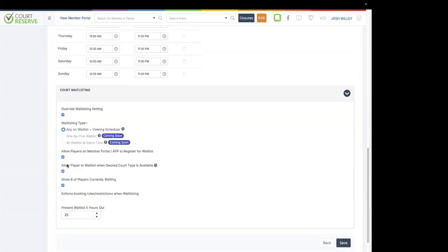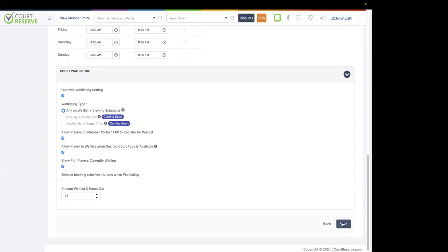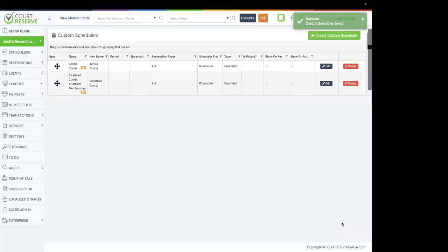So if we set this up on a custom scheduler level, and say for this custom scheduler, only the premium membership can see it, then that means only the premium membership members would be able to utilize the court waitlisting feature.